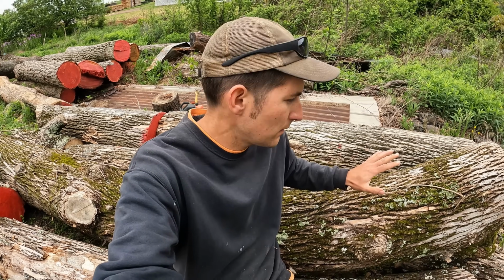So I'm sitting here on a pile of ash logs and I'm excited to saw them. I haven't sawed ash in a little while, and some of you may already know where I'm going with this. If you're not really tuned into ecological news, and if you're not into the sawmill world, not a woodworker, you may not know about the emerald ash borer. But I think at this point, a lot of people have heard of it. Maybe if you don't know what it is, you've heard of it in passing.